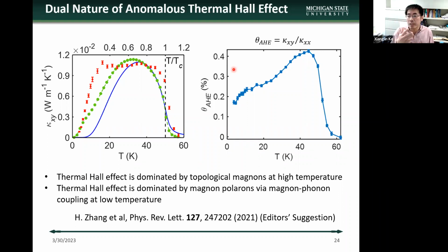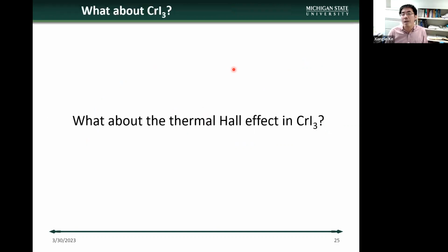And as I mentioned, vanadium triiodide has a similar crystal structure as well as the magnetism to the chromium triiodide. So you might wonder what happened to chromium triiodide, right? Because as I mentioned earlier, someone previously did an inelastic neutron scattering and saw the magnon gap opening, right? And suggested that the system might show topological magnons. So this is the motivation for our study.